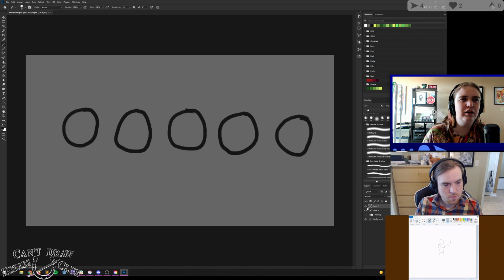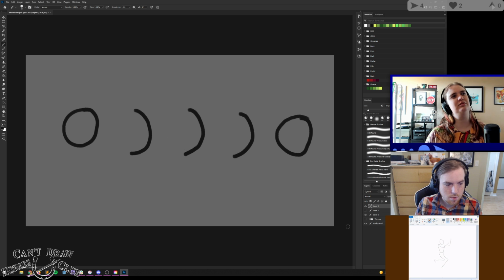But like, what if I didn't quite make the shapes? Experiment time. Just drawing one side of the thing. Only one side. Yeah. Because you can still tell that it's kind of a circle.